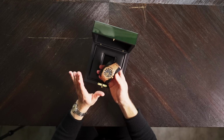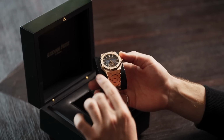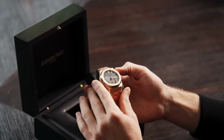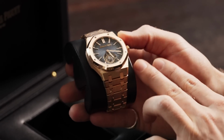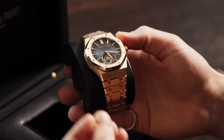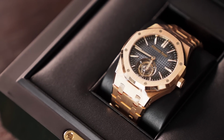Now, I would take a two-hander time and date Royal Oak any day of the week, but I certainly wouldn't say no to this either. One thing I love here is that you have the simplicity of just the hour and minute hands, but with that motion, that activity, that joie de vivre of the tourbillon down at 6 o'clock.